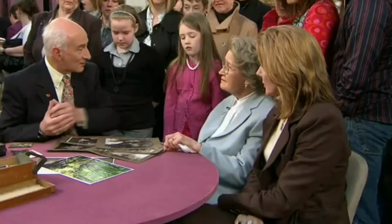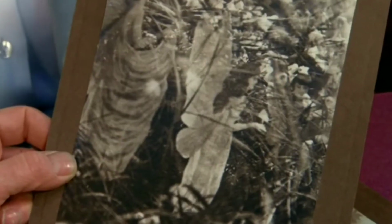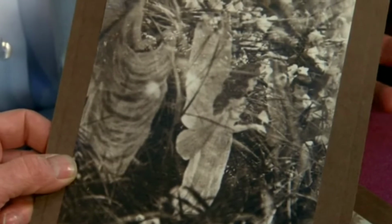What do you think? Were they cutouts or...? Those were cutouts, yes, but this wasn't. This last one. Frances said that's genuine. So, to her death, she said that was a genuine photo? She said genuine, because what happened was Elsie cut out the others and they put hatpins in them, they stuck them in grasses and on trees.